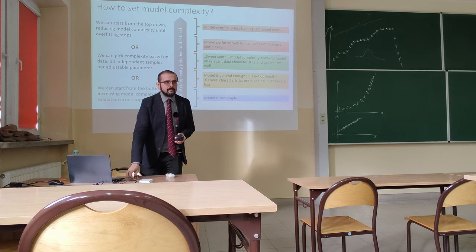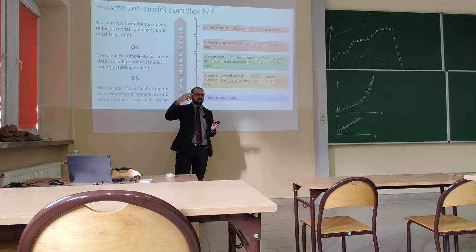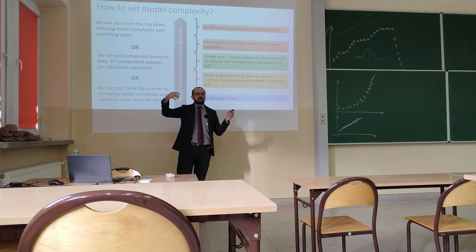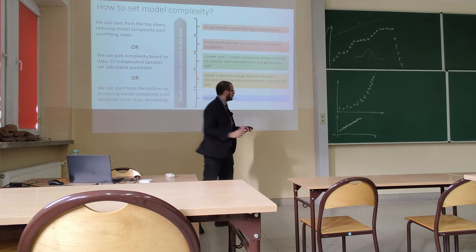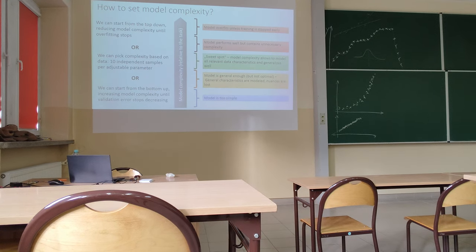We are risking that we hit a plateau. This is exactly your question from before. So how do we know that we need to improve the model complexity if we actually don't see any improvement at all? And the improvement might happen as the complexity is high enough to actually grasp this data. So imagine it like that.